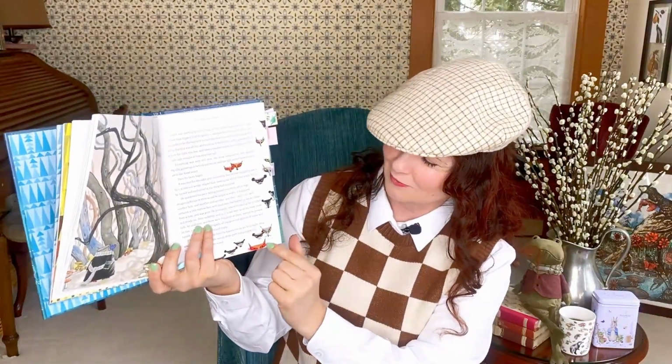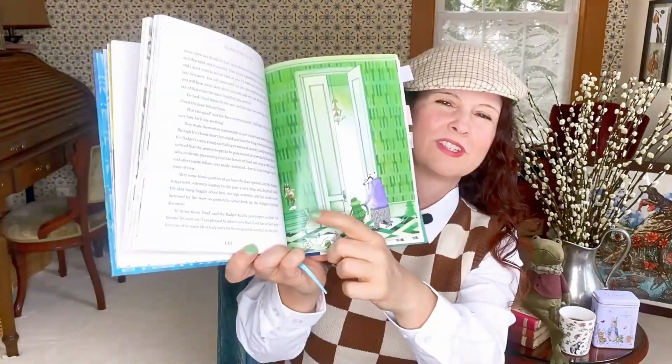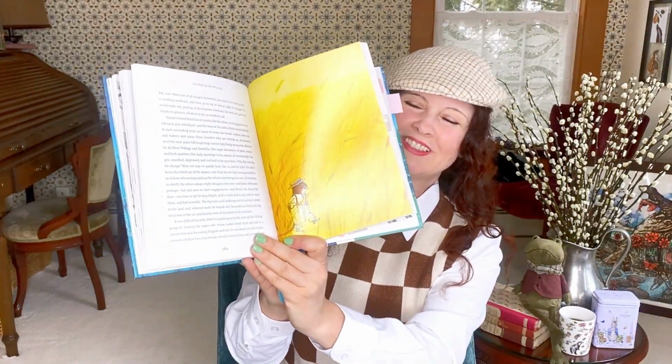Beautiful end papers. I really love these faces in the forest. All those little faces, they look so eerie, and I think they're so cute. There's a statue of Pan there on the bureau, if you look closely. Just one of the Pans that appears throughout the book. Oh, how I love this yellow. Oh, I can't wait for yellow season, when the forsythia is in bloom and the daffodils are in bloom.